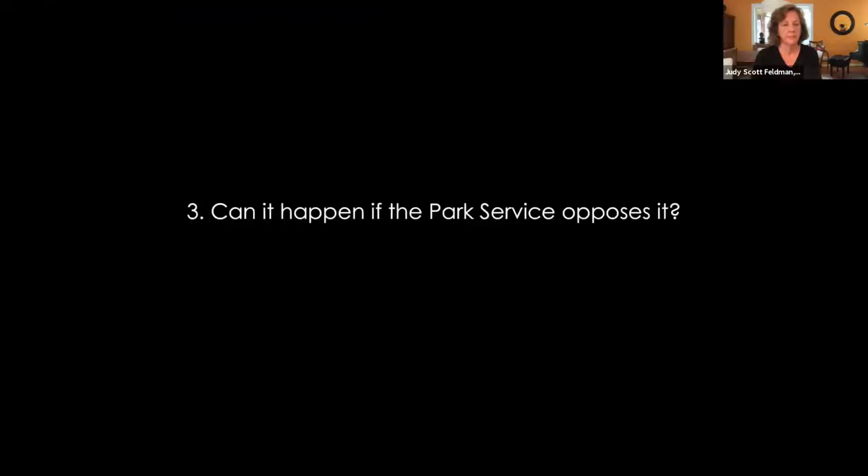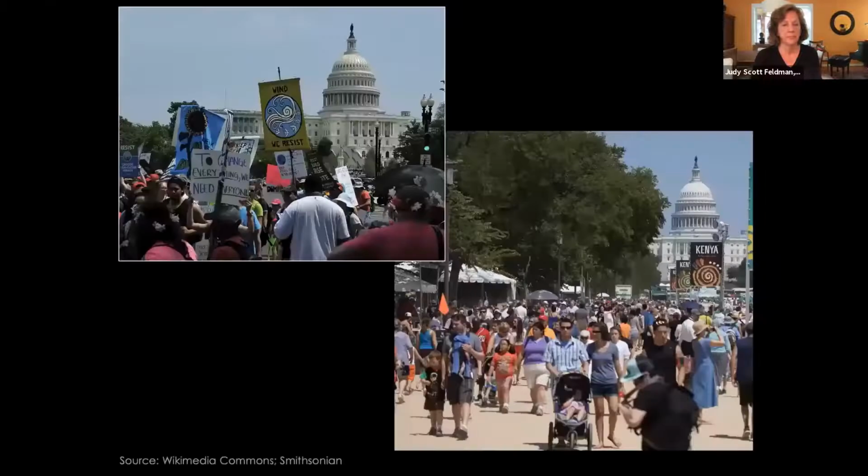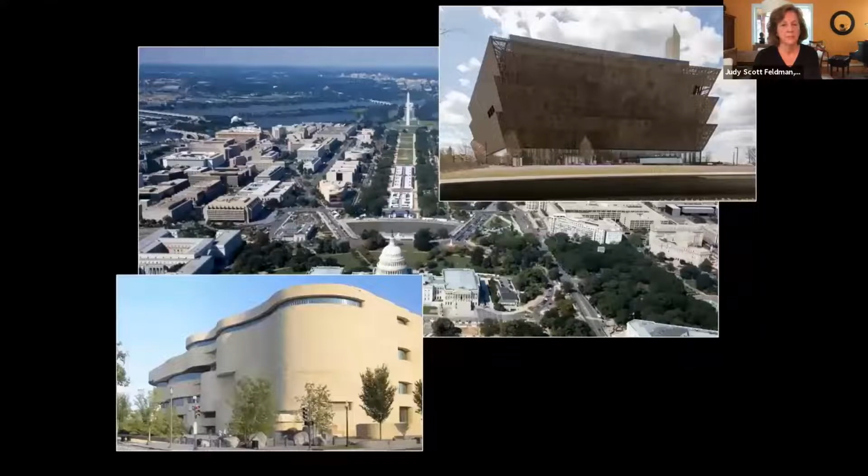Question 3. Can it ever even happen if the Park Service opposes it? The mall belongs to the American people. The government agencies are stewards of the public trust. Congress has final say. Over the past 200 years, jurisdiction over parts of the mall has changed hands, from DC's original 3 commissioners to the Department of Interior to the Army Corps, Smithsonian, and so on. When a new Smithsonian museum is being constructed, Congress simply transfers land from the Park Service to the Smithsonian. Such a transfer of jurisdiction may be necessary for the mall underground.